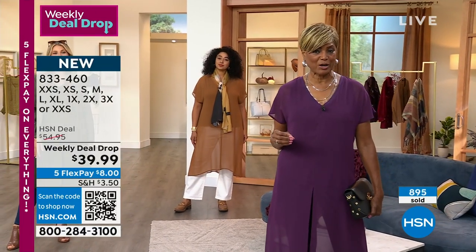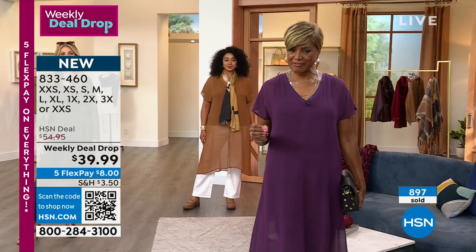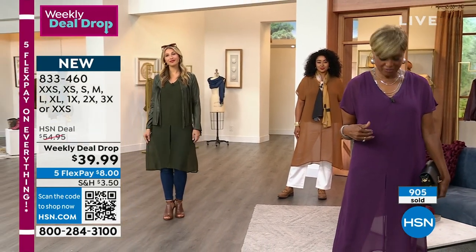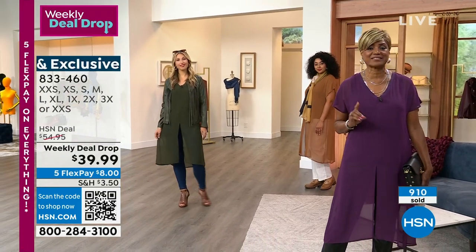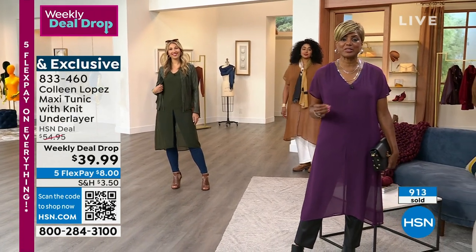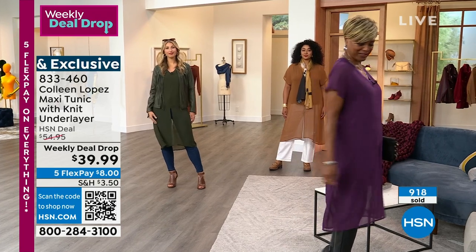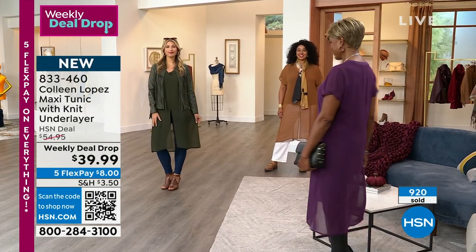I know that we all have it on with pants, but you know what? Erin came in today and she had on a tank dress, and how lovely would that tank dress be underneath here? Even though this has a tank, I still would wear it with a dress underneath too, to change it up. It's so versatile. It would look lovely. I would totally wear this with a tank dress underneath.